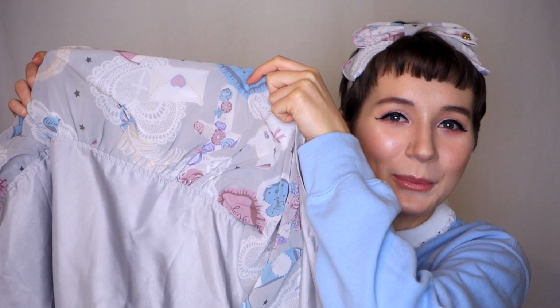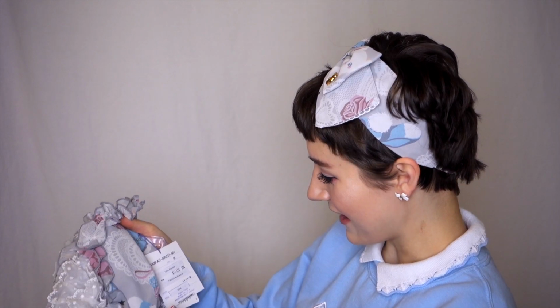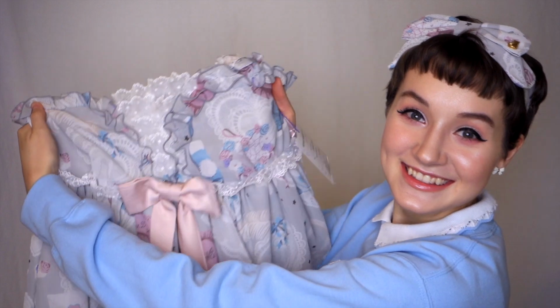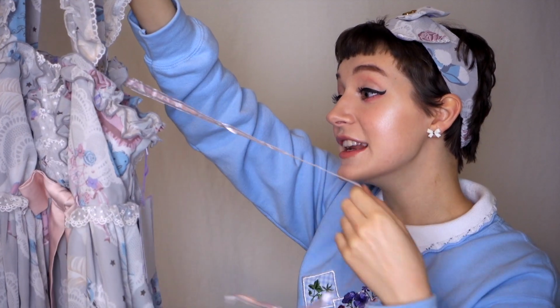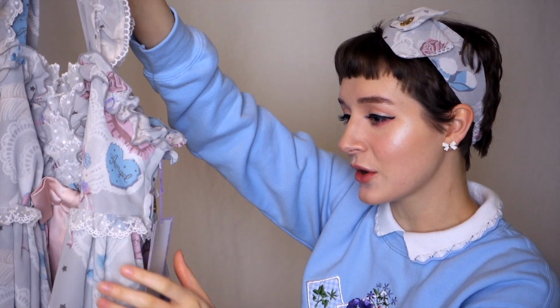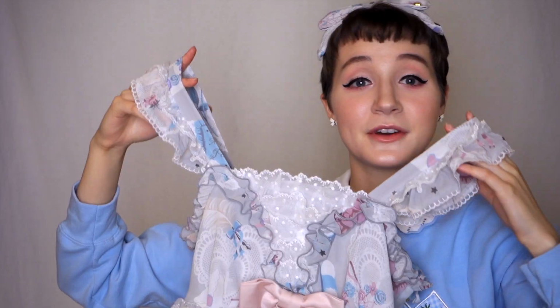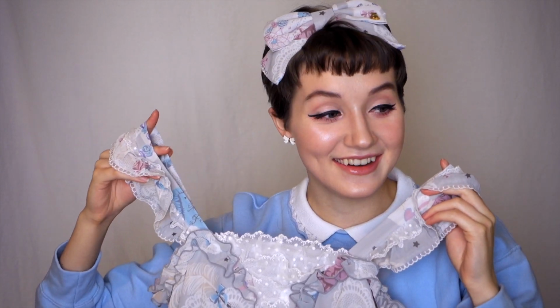Ooh, I'm opening it upside down. The neckline is so cute. Sorry, I'm just, that's perfect. This is exactly my style when it comes to Lolita. Oh my goodness, I didn't even know that there was this corset lacing back here. This is perfect. First of all, this neckline though, it's adorable.